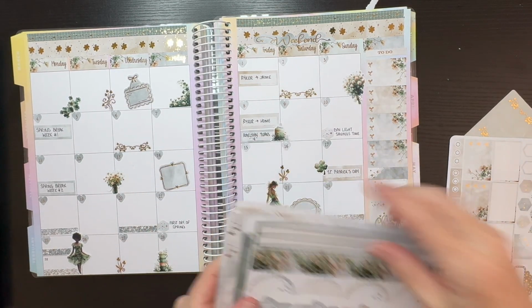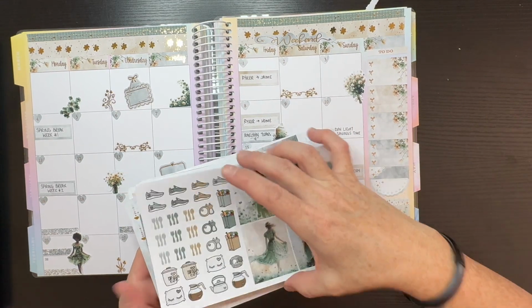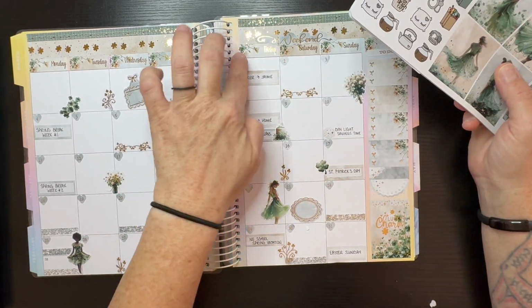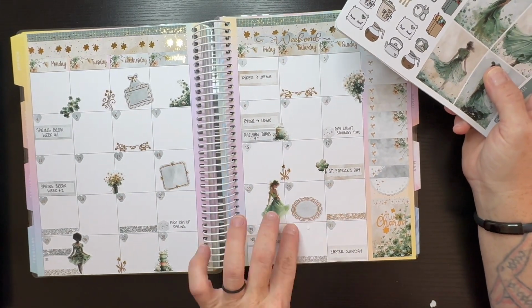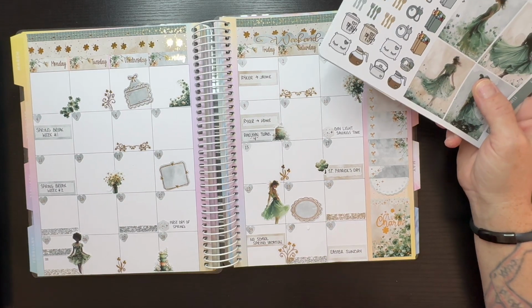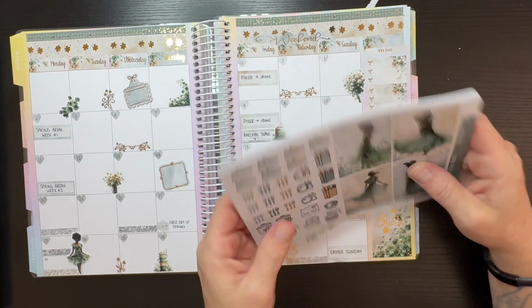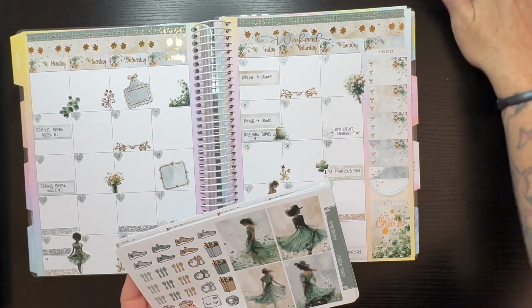Anyways, there's plenty of this kit that could still be used for a weekly. I just gotta figure out, what I'm gonna do is find some date hearts. I know I have plenty of date stickers. I just wanna make sure that I have dates that go with this kit, and then I'll probably set it up for a weekly. So this is the mystery kit for February from DEK Designs.